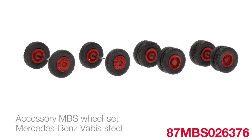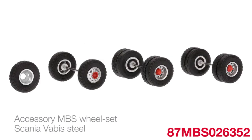The Modellbau Schwarz range will be supplemented by four accessory sets of wheel sets in new configurations. These sets can also be used at the regular Helper models or other trucks in scale 1 to 87.